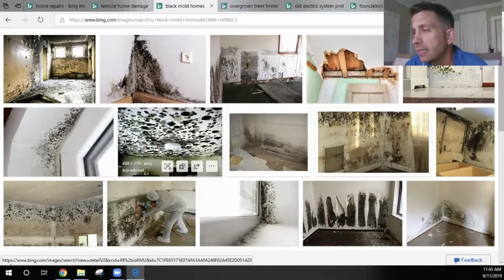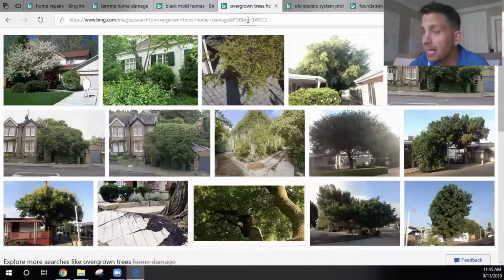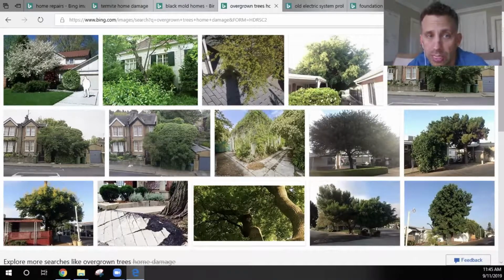Another big area that we'd like to talk about, sometimes people don't even notice this, and sometimes it's very noticeable: overgrown trees. And what does that mean? It means trees are beautiful in our neighborhoods. They provide our home shade, which could reduce our cooling and heating costs. But those trees can also be bigger problems that could affect your home, right? An overgrown tree is beautiful in the yard, but you don't want it too close to your house, right?